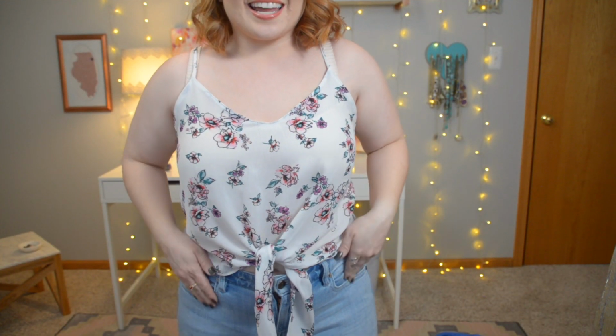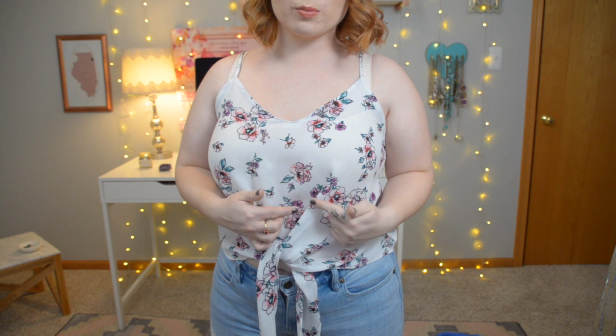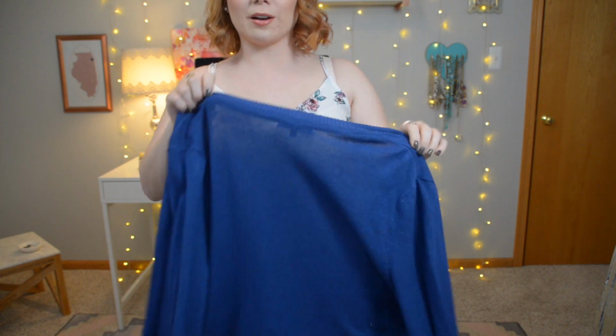Okay, so this is a tank top, obviously, and this was one of the very first pieces that I think I got. This might have actually been in my first box, and it did come with the shorts that I'll show you a little bit later on. It's a white tank top with purple and green leaves and pink flowers, definitely very feminine and floral. It has a low back, and I would generally pair something like this with a gray cardigan, but I'm going to show you with this navy blue cardigan that I actually got from Stitch Fix.